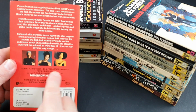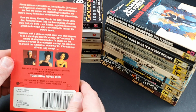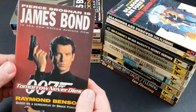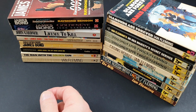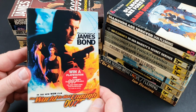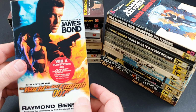Very, very similar format to the last one, with a few little stills on the back. This was published by Coronet in the UK. And that's Tomorrow Never Dies. The next one is The World Is Not Enough. So this is for 1999. Once again, Raymond Benson, based on the screenplay.